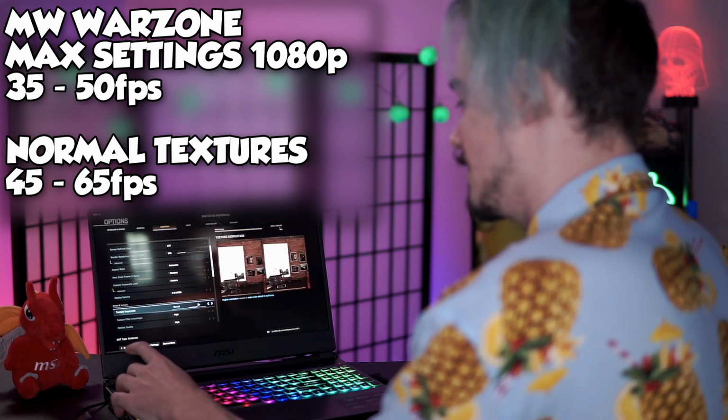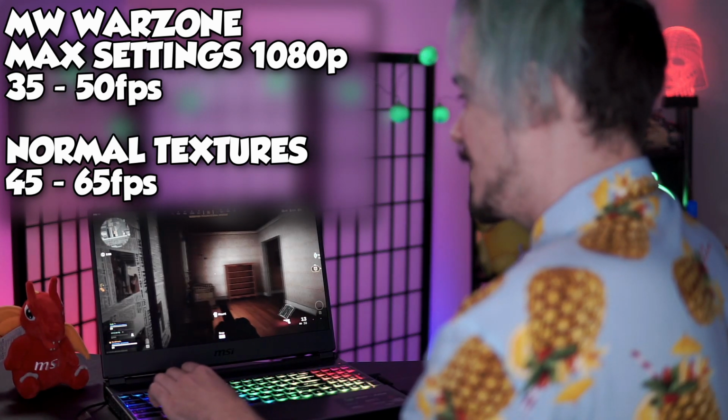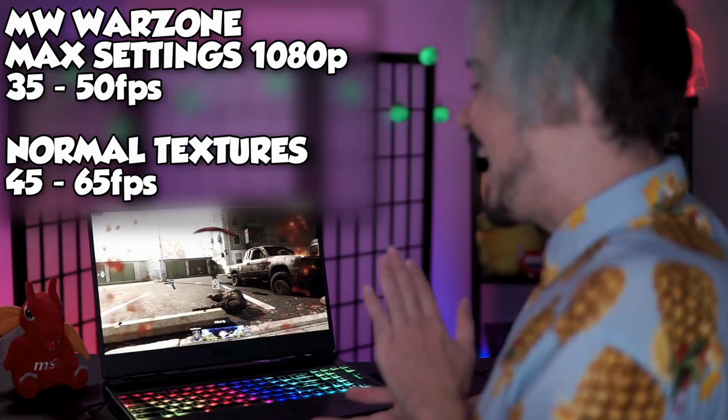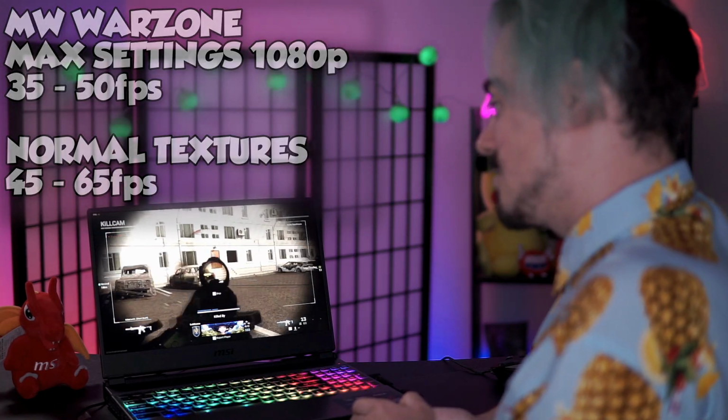So I'm going to bring that down to normal. Instantly, that's bringing us back up to about 55 FPS to 60 FPS, which is definitely more playable, that's for sure. I would probably want to bring down the graphics a little bit more than that, to be honest. I'd probably bring them down to about a medium setting.